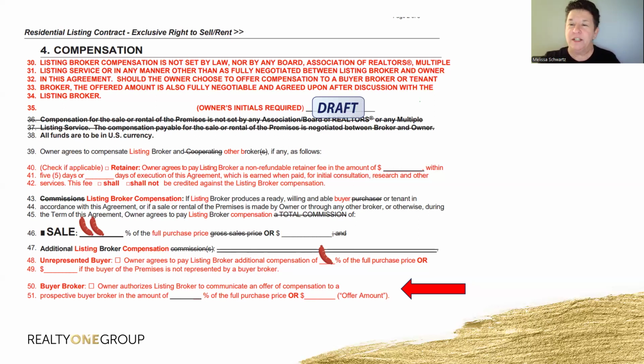There's a lot of commentary out there that broker fees are going to disappear. I don't know how they all of a sudden think we're going to work for nothing. They obviously don't know our expenses, but I think the important thing for a listing broker is to make sure that you're educating your seller.